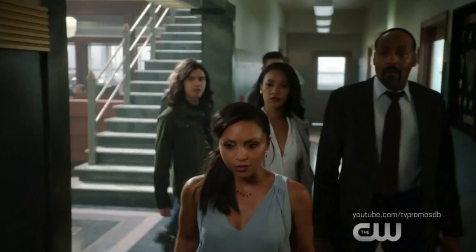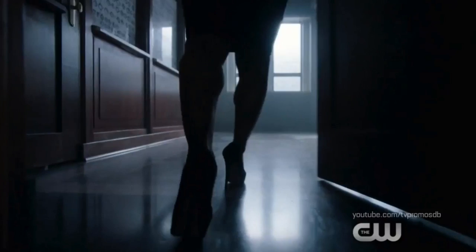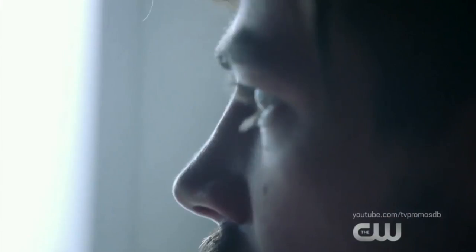The next scene to talk about is when Lucille brings Team Flash. I think it's Cisco, Caitlin, Wally, Joe, and Iris. I think I've got all of them. When she brings them all into Central City Police Department, she walks them into a room. You're like, okay, who's in there? And, well, it's Barry. So they've obviously found Barry.